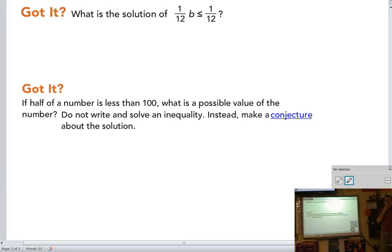If half of a number is less than 100, what's the possible value? So I want you to think for a second. Don't write any math, don't do anything. Just think to yourself. If half a number is less than 100, what could that number be? Just think. I don't want to hear any of your answers yet. Then let's write this out and do the math to see if what you thought was correct.